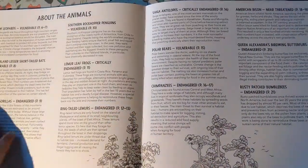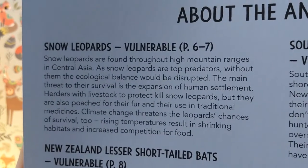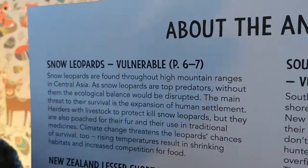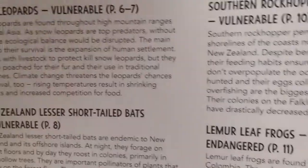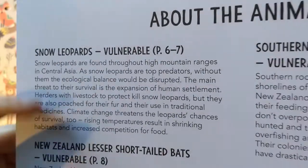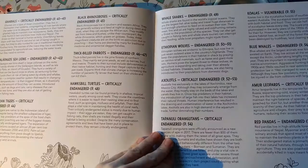And then these last pages are about the animals that feature. So let me show you the snow leopards. It tells you what they are, and you've got your page numbers, and it tells you what level they're at. So snow leopards are vulnerable, whereas like the lemur leaf frogs are critically endangered. It gives you a little bit of information about them, and why they're endangered. That's really great. So you've got a few pages of that information there.